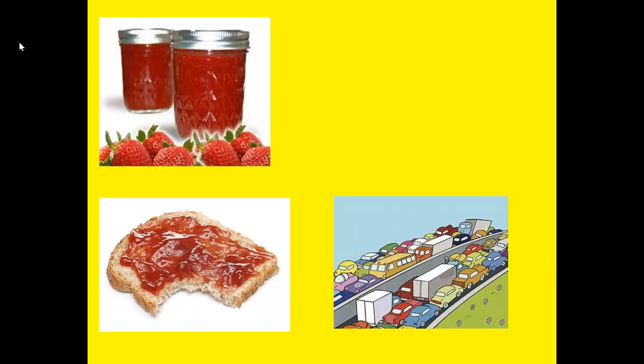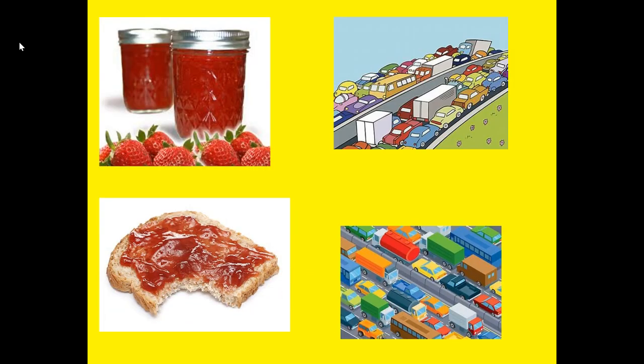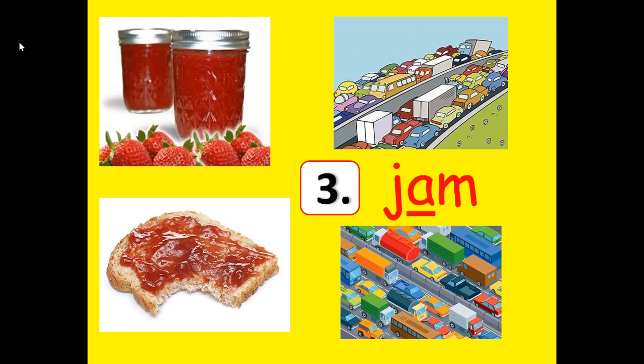Number three, two different definitions for this word. Jam, jam as in what you put on your toast, strawberry jam, blueberry jam, or it could be a traffic jam where you're all jammed or pushed together. Jam, J-A-M, J-A-M, stretch it, jam.